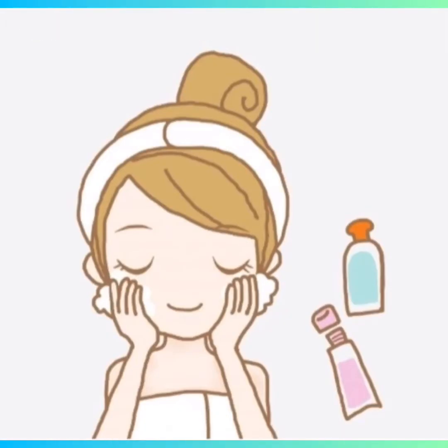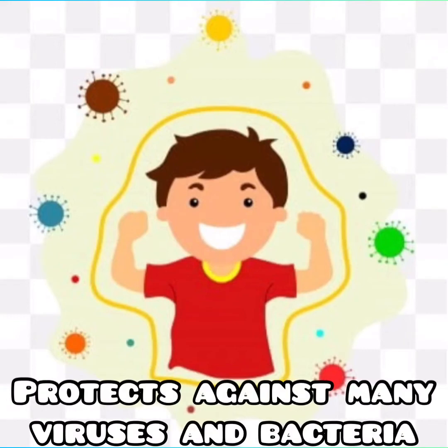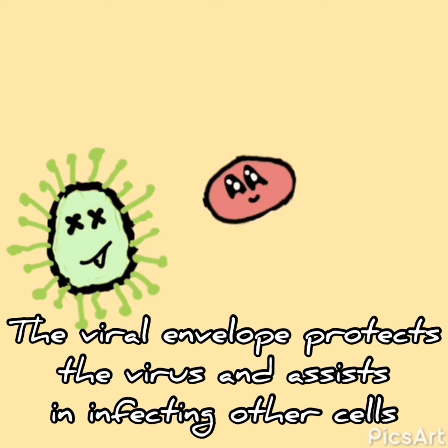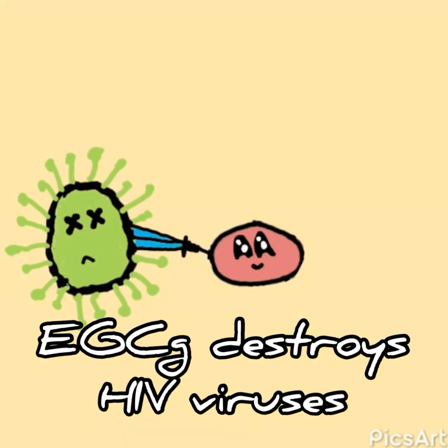This antioxidant EGCG also improves the immune system and protects the body from various viruses and bacteria. For example, EGCG damages the viral envelope of the HIV virus. This envelope surrounding the virus is what protects the virus and allows it to infect other cells. So EGCG's interaction with it completely destroys the virus.